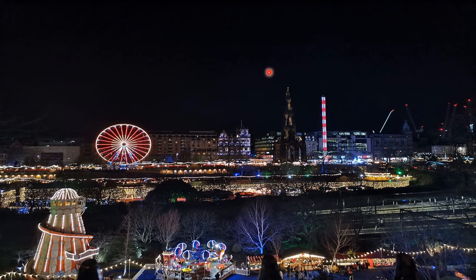At nighttime. And this photo was taken right across from the river. So I just walked over the bridge right next to Waverley Station, the main train station in Edinburgh, walked up a little hill, and got a photo of all of Edinburgh from that side.